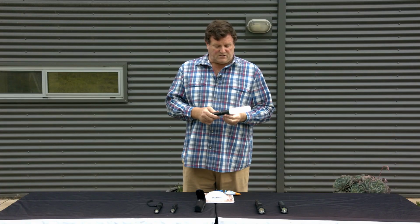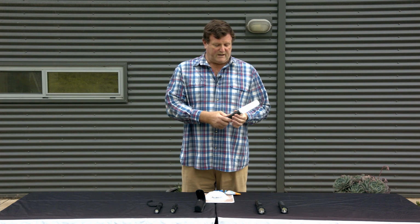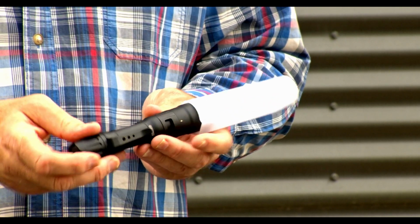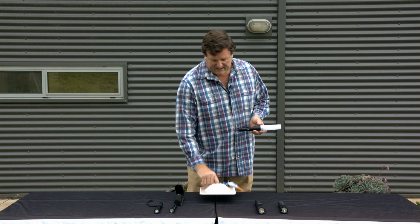The other good thing about this torch is it covers all bases in terms of if you happen to be first at a scene of an accident or you need to undertake traffic direction. You've got your white light, you turn the neck, you've got your red light, turn the neck again, you've got your green light. Now, to further enhance the Pelican 7600 torch, what we then did was developed a non-slip base for it.